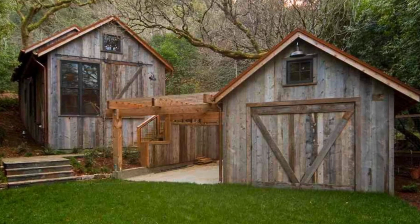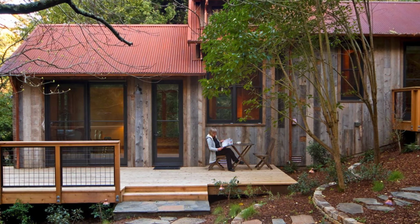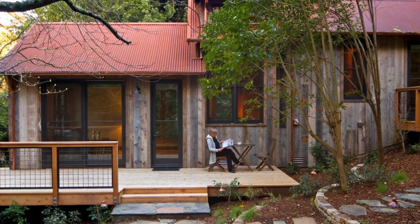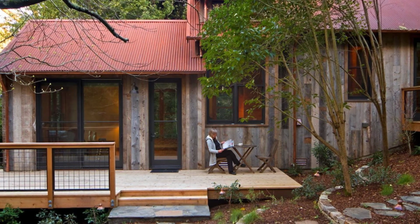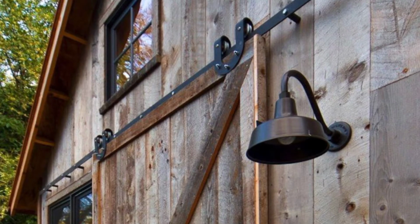Reclaimed timber was salvaged from the old barn and used for siding on the new guest cottage. The tiny cabin building's interior features wood finishes and custom cabinetry, all of which were handcrafted by artist Scott Constable. The reclaimed timber in the cottage was mostly salvaged from deodar cedar and came from sustainable local sources.